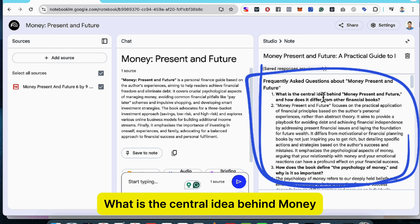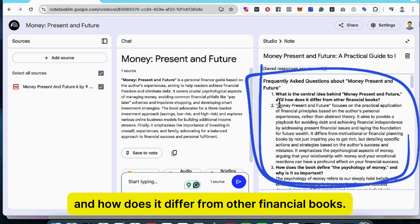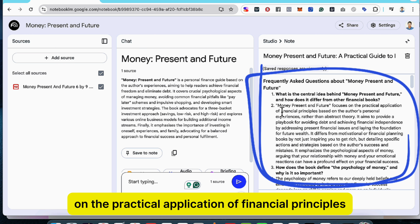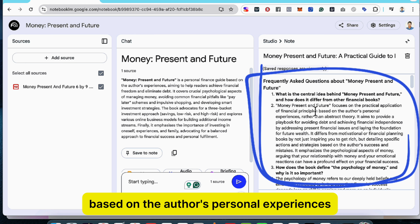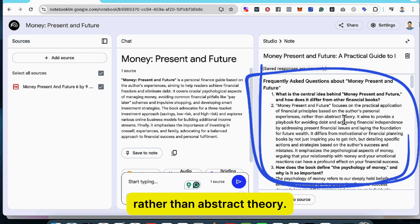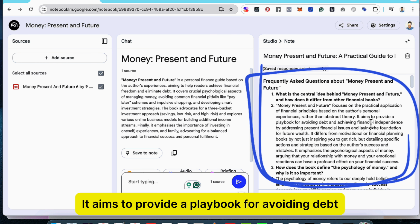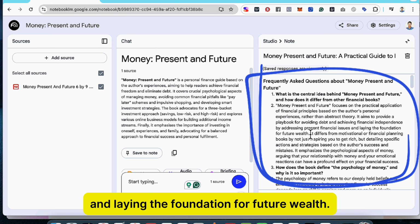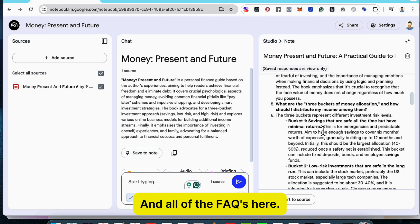What is the central idea behind Money, Present and Future, and how does it differ from other financial books? Money, Present and Future focuses on the practical application of financial principles based on the author's personal experiences rather than abstract theory. It aims to provide a playbook for avoiding debt and achieving financial independence by addressing present financial issues and laying the foundation for future wealth. And all of the FAQs here.